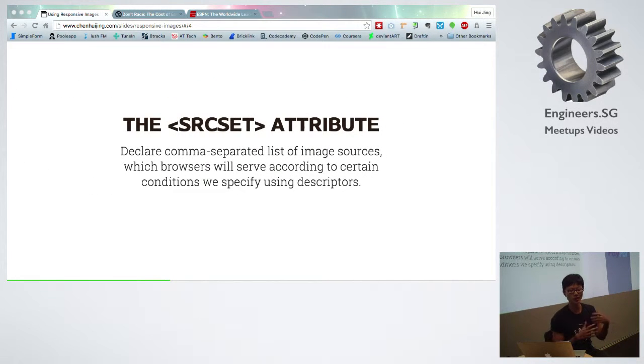So there's a few things to introduce about picture. The first, srcset, is actually an attribute. Picture is the element. So the srcset attribute, you declare a comma separated list of image sources, then the browsers will serve the correct image based on certain conditions that we specify. It's actually an image attribute, so it goes inside the image element. And srcset, you don't need the picture element to use. It's just one of the attributes you use inside the image element.